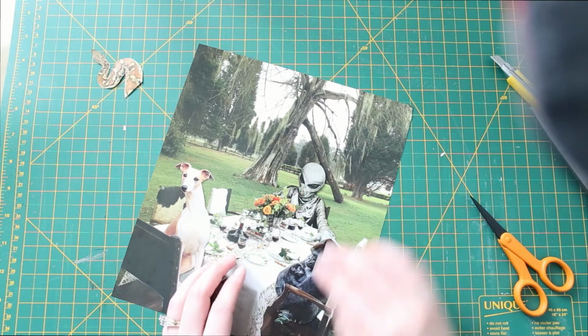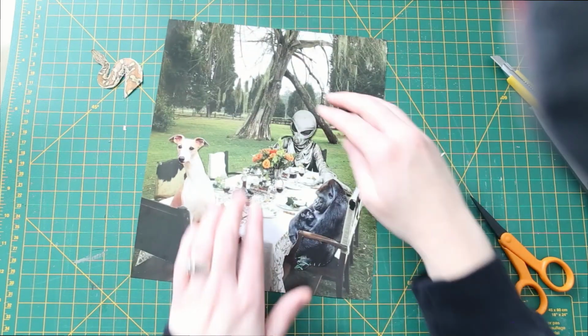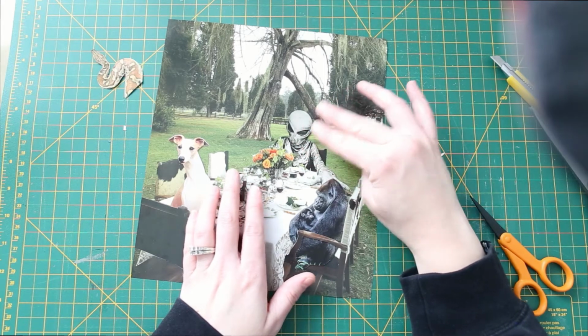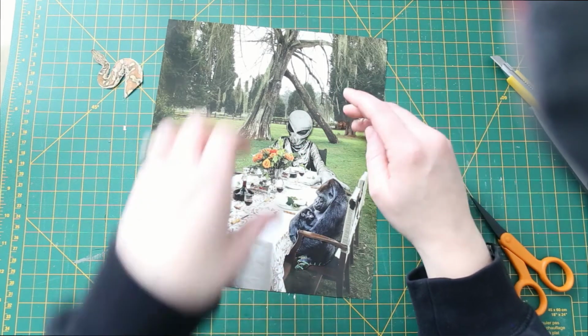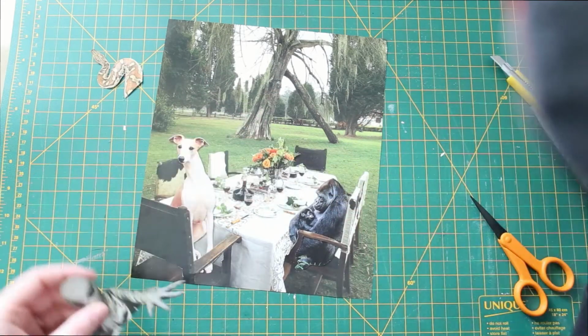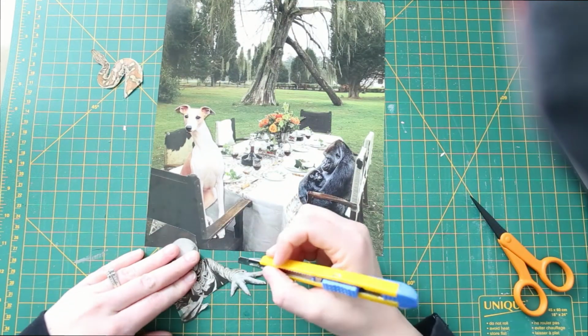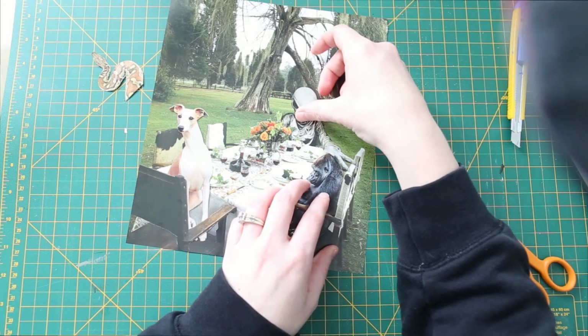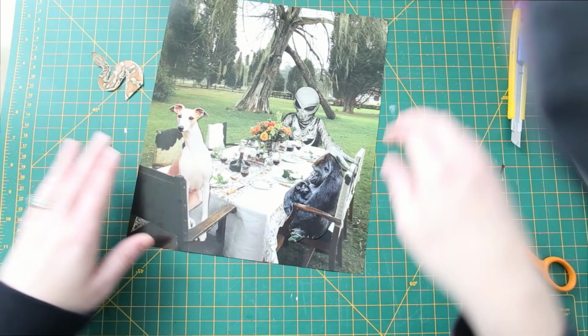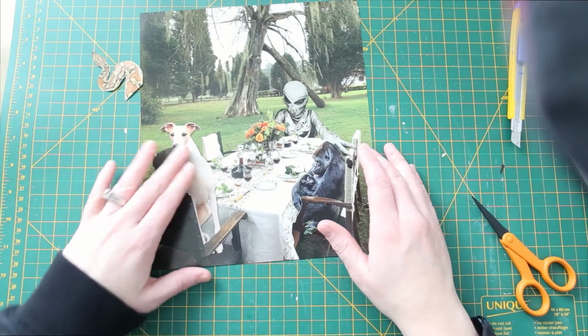Oh, that's cool. Well, I definitely like the alien in the back here. That's very cool. Actually, there might be some trimming to do by his arm. Yeah, that's really cool. I like the alien there.